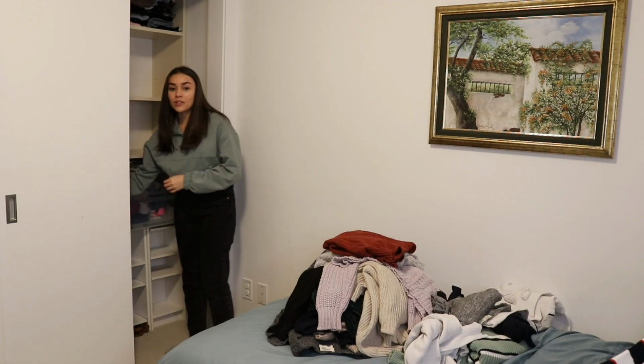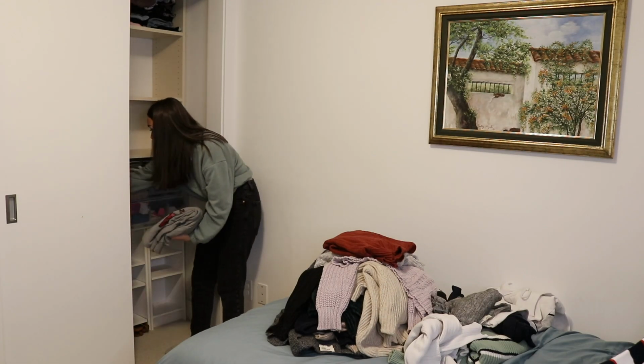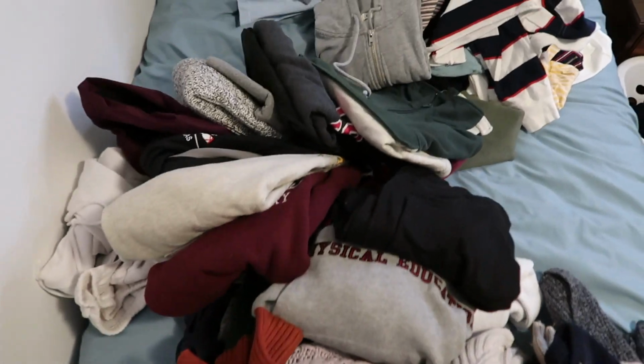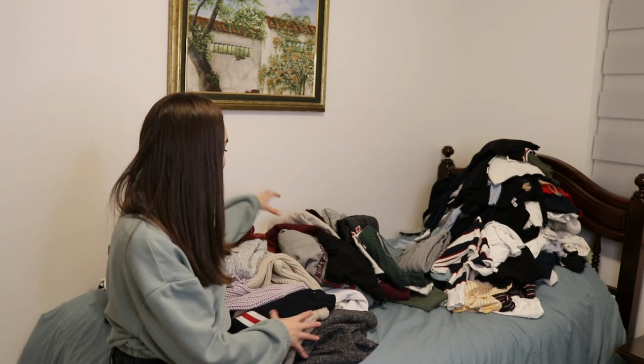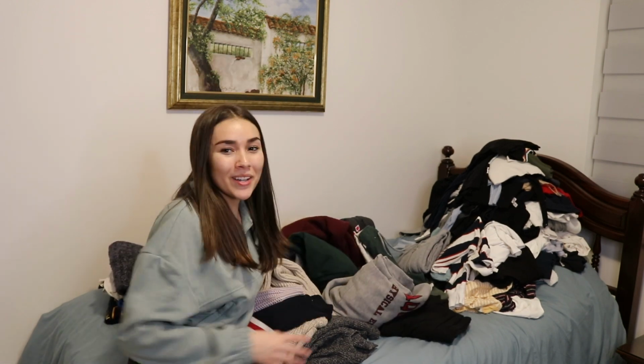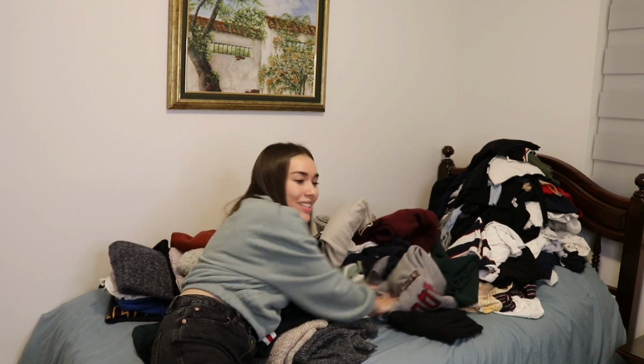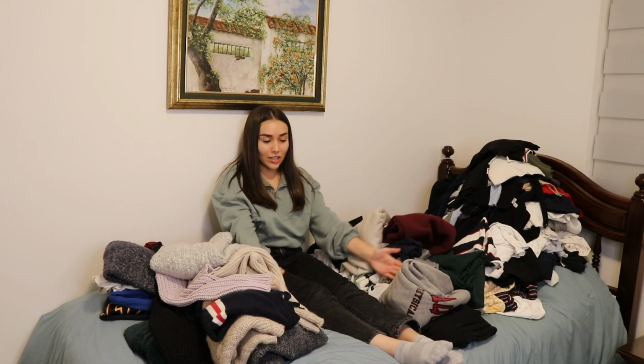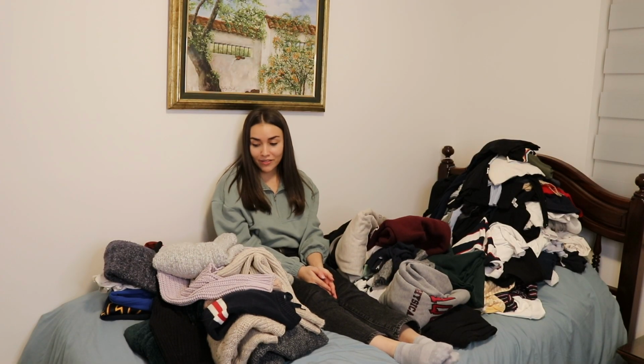Okay, and now I gotta get the ones that are kind of sitting on the shoe rack. This is how many sweaters just came out. There is quite a bit of them. Okay, once again, I have not thought things through because I didn't really leave a spot for me to sit among all these sweaters. So I'm just gonna scoot you guys over. Scoot, you guys, these are sweaters. I have a little comfortable spot for me to go through all of these.